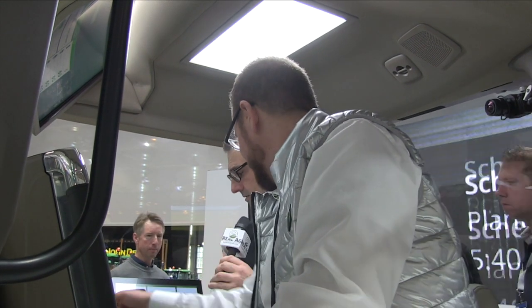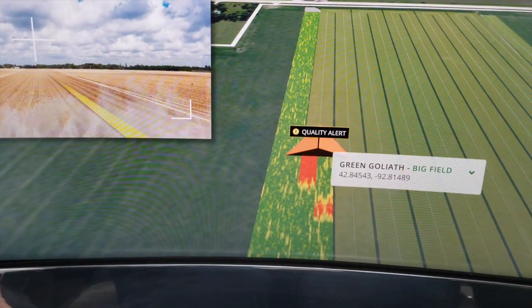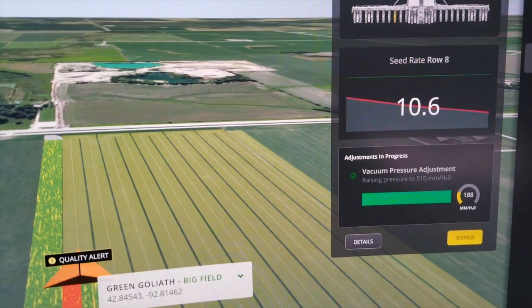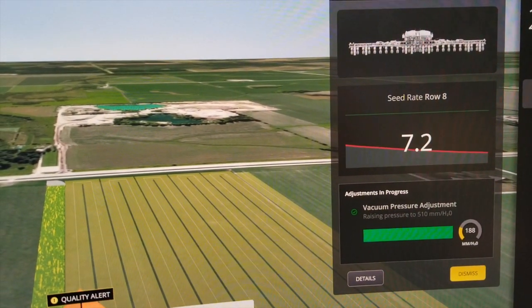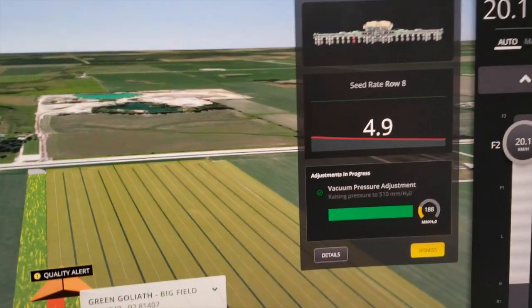I steer with the joystick. You can go ahead and, since you're in auto mode, take it out of auto and do your best. Oh yeah, look at that. Go ahead and give it a full turn. Look at us. That is pretty cool. Like a Farming Simulator Pro. Can slow down. That is pretty cool.